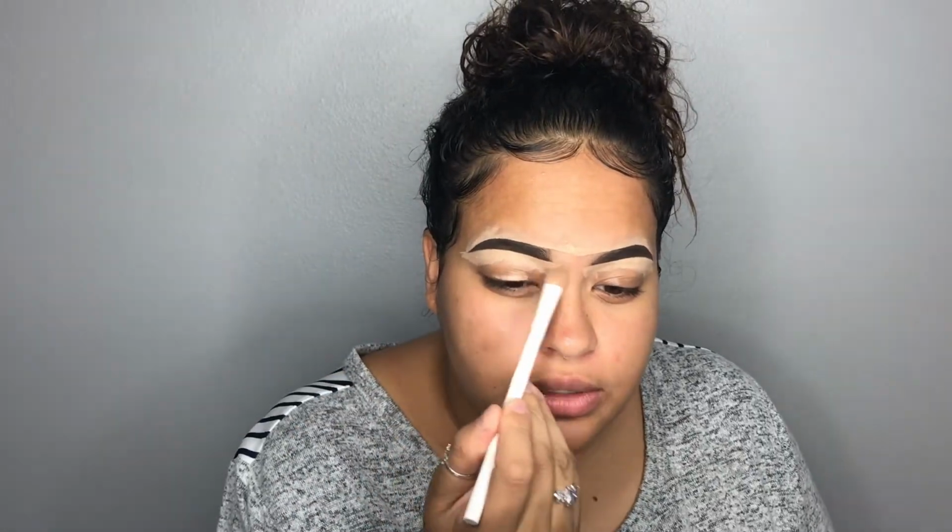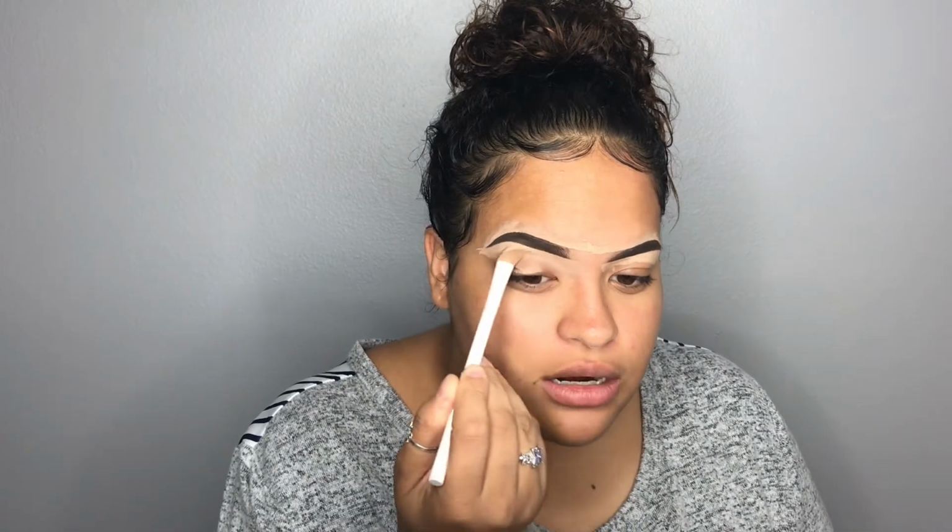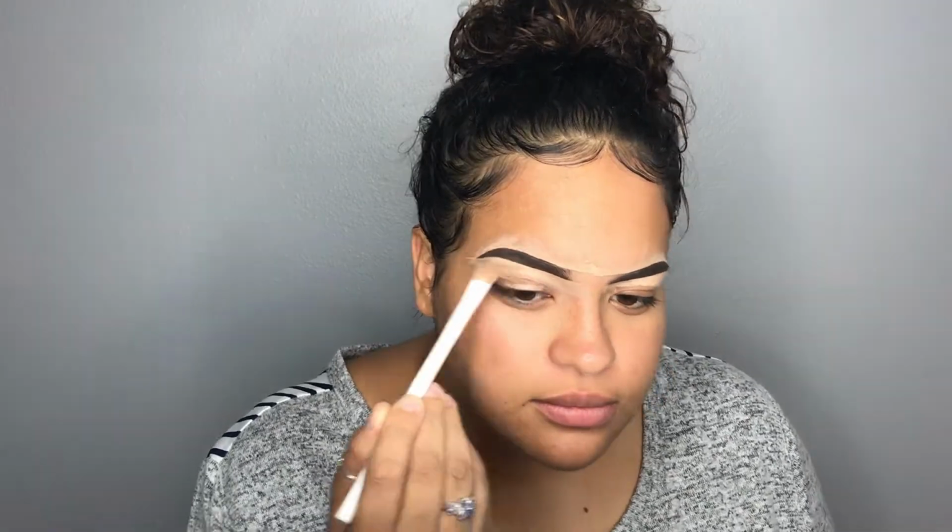There's something wrong with this mirror, I swear, because every time I look in the mirror and look at my eyebrows, they look good. Then I go and do something, and when I come back, they've changed shapes. But I ain't even tripping. They look too good, even though they're not even. So I am going to blend out this concealer underneath my brows.